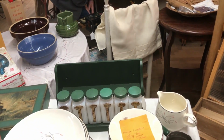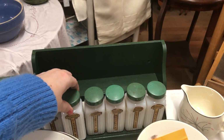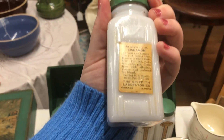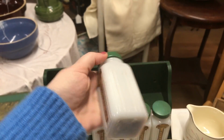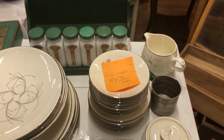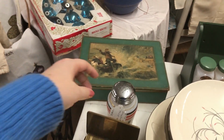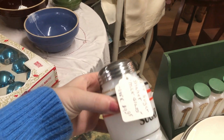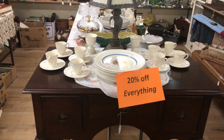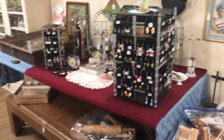I absolutely love these Griffiths milk glass spice jars back here, and the labels are on them pretty nicely. They're pretty intact still. Just absolutely gorgeous. I love that they are fully labeled still and seem to be in really good shape. They also had this gorgeous sugar shaker here. They had it priced $9.95, and it's a good size. Isn't that gorgeous? I think it was probably fairly priced. I would have definitely picked that up for myself had I needed it.